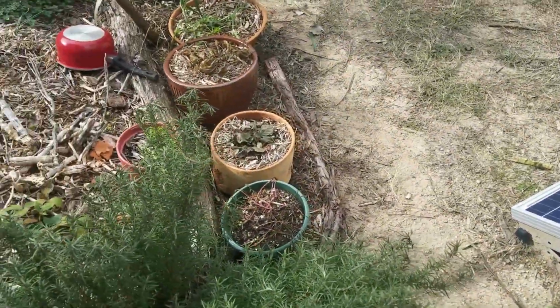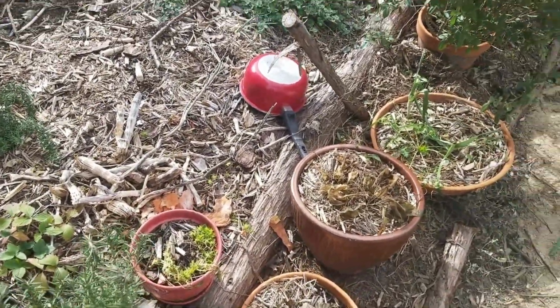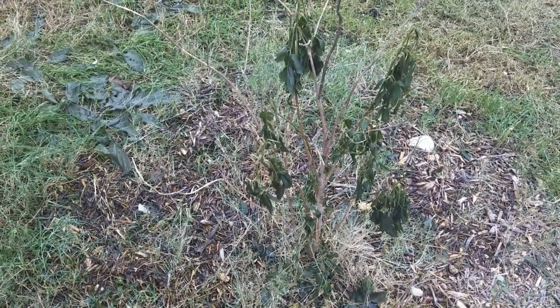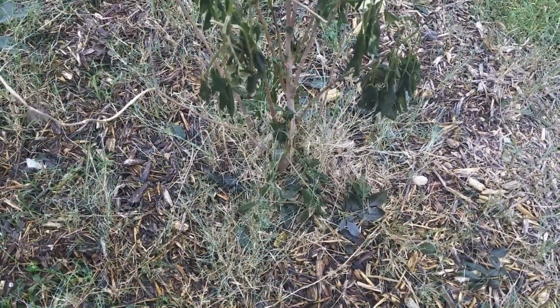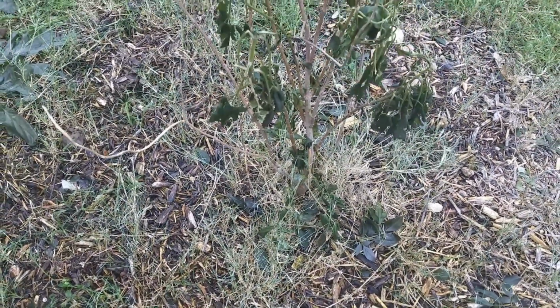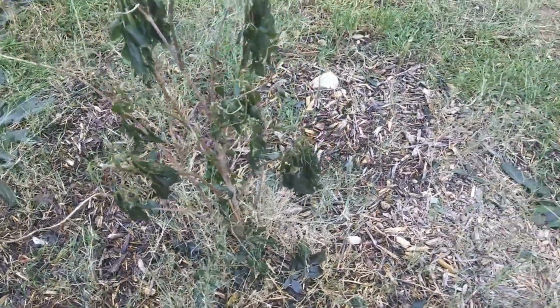All right, now we're gonna take a step back to some of the other garden beds and see what made it back there. This is my sad little elderberry. Now, I'm not too concerned about the elderberry. It's native up north. So these temperatures we had here, it should be just fine. But we will keep track of it and see if it buds back.